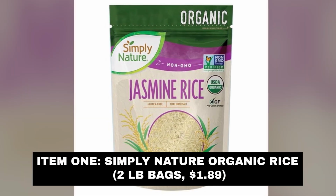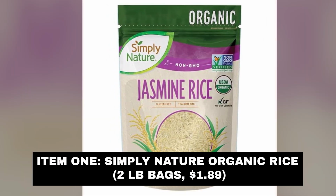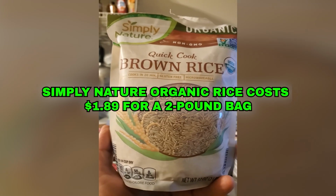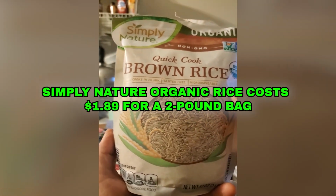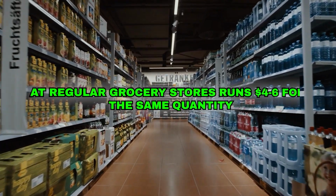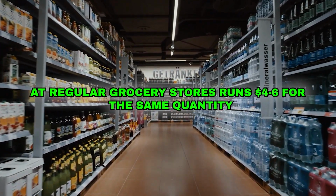Item 1. Simply Nature organic rice, 2-pound bags, $1.89. Simply Nature organic rice costs $1.89 for a 2-pound bag, while comparable organic rice at regular grocery stores runs $4 to $6 for the same quantity.